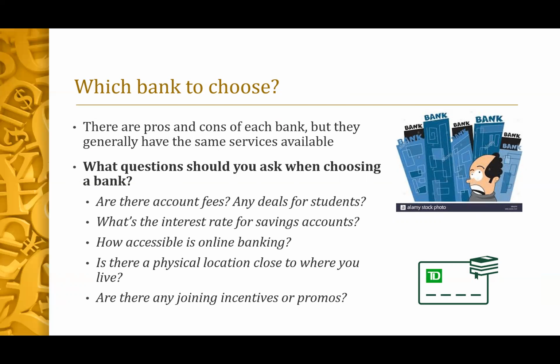And lastly, you might ask, are there any joining incentives or promos? Often you'll see promos like maybe they say, come bank with TD Canada Trust and we'll give you $200, or we'll give you no bank fees for a year. Whatever it is, they want people to come to their bank. So look out for those promos and incentives, and that might help you choose which one to go to.